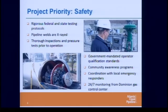After you get enough sections of pipe together, you will put a cap on one end, you put water in there, you raise the pressure up to what it will experience with gas in it to make sure that there are no leaks. Only then can you put it into service.